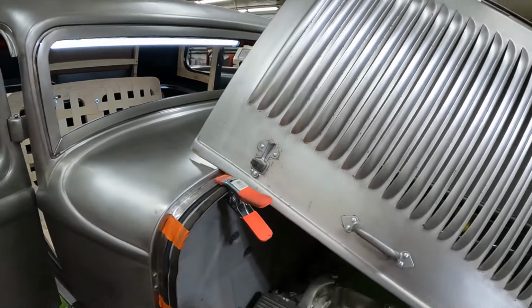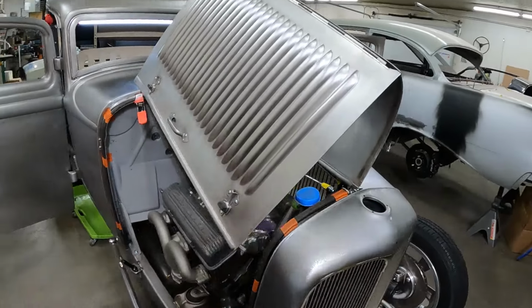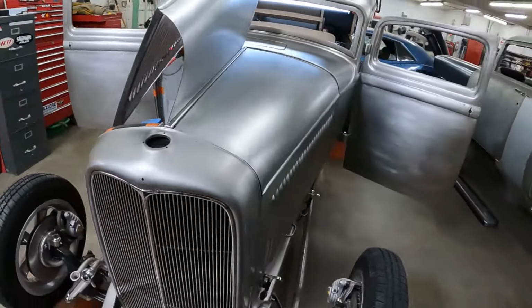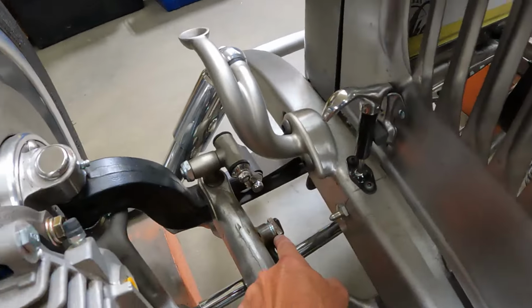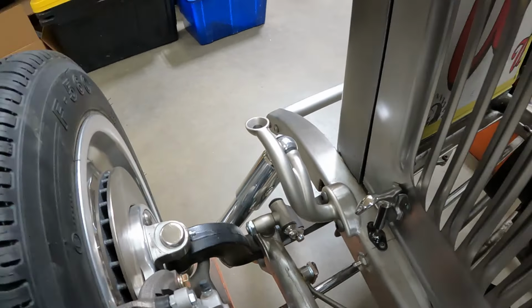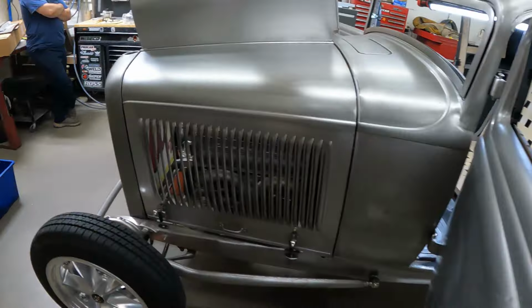We need the hood mechanism to keep the hood up. We need a couple little brackets, like for the sway bar. We'll either machine those or Henry may have some of those. We're going to figure out the rear brakes.